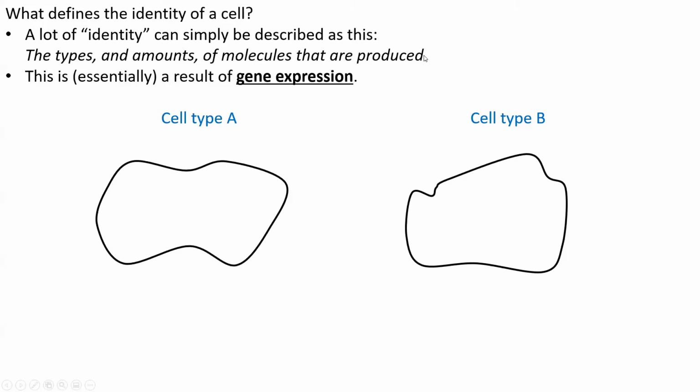There are other ways, like shape. Like a cell type A might have a different shape than a cell type B. But the thing is, a molecular identity is easier to quantify, and it's easier to get down to the mechanism. So that is why I really want to drill in that molecules are really important to establishing the cell identity. The cell identity, the types of molecules that are produced, is ultimately a product of gene expression.